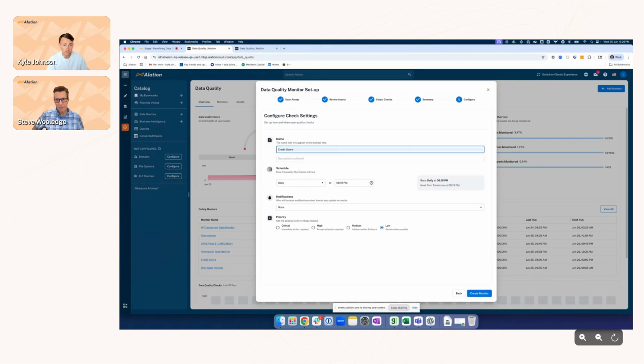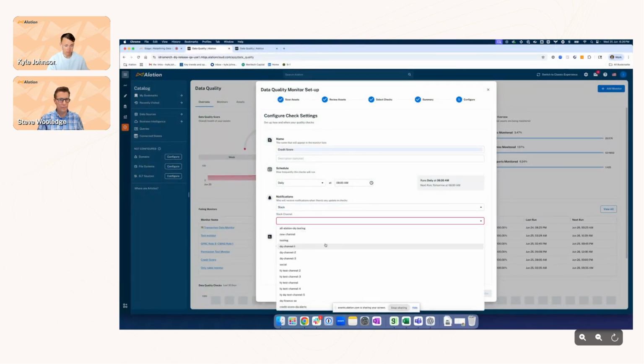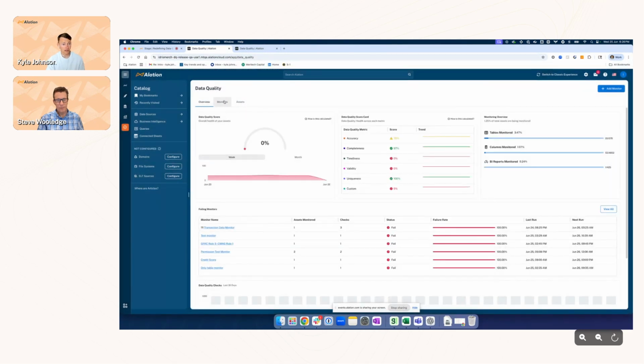But I'm going to call this my credit score monitor. I want it to run daily at 8 a.m. And I want to get notified. We're a Slack shop. Some of you might be a Teams shop. Some of you might use email, but it's very configurable. I want to get notified if one or more of these checks fails, which is what I'm defining now. I'm going to get notified in this channel within Slack. And so I'm going to create this monitor. Boom, it's great.